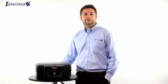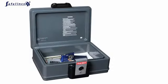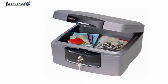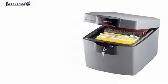SafeLinks offer a range of fireproof chests selected to offer you protection at home, in the office, or whilst you're on the move. These chests are designed to protect valuables, important documents, and irreplaceable keepsakes from being destroyed in fire. People commonly use them to protect house deeds, wills, IDs, banking information, jewellery, keepsakes, and many other things.